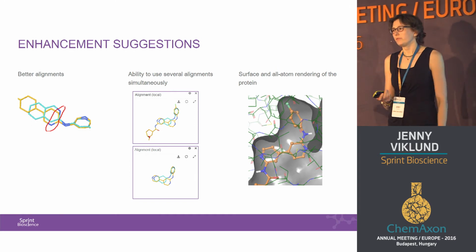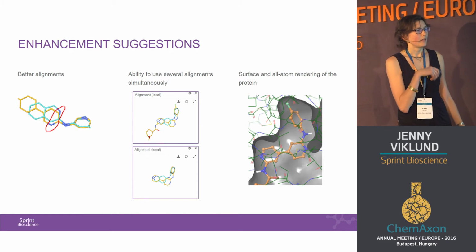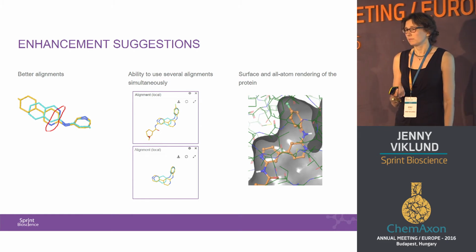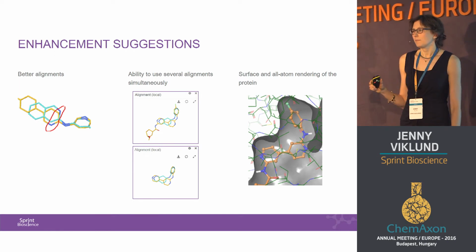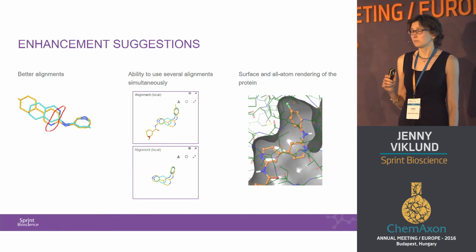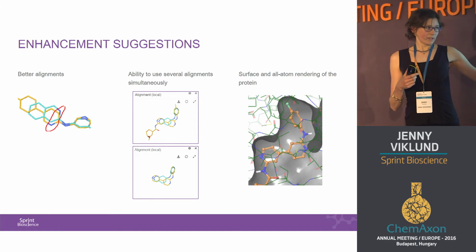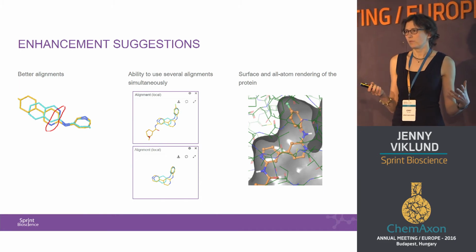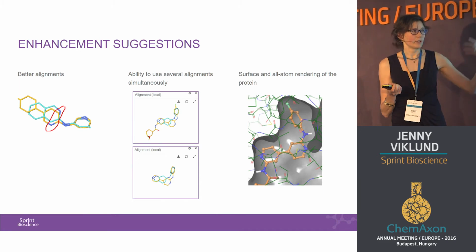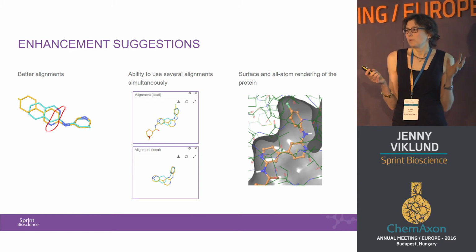Also, we would very much like to add the surface of the protein and all atoms of the protein. So again, we know that the alignments are purely ligand-based, and we're fine with that. We don't expect it to be a docking. But still, if you can see your ligand together with the surface of the protein, you can see whether you can expand your ligand a little bit further, or if your idea seems to be too large.